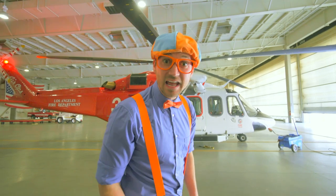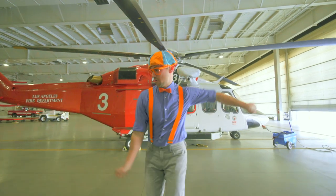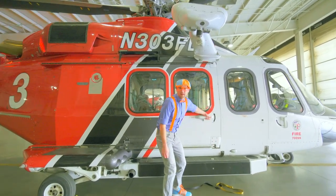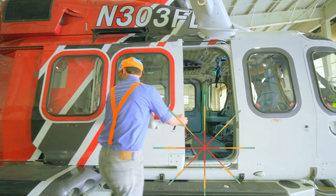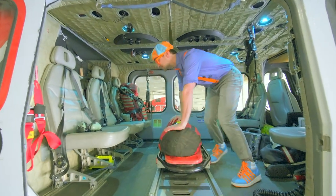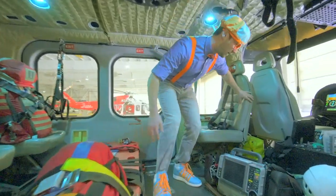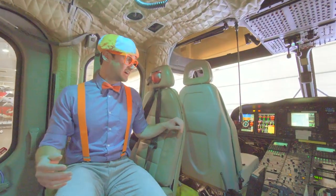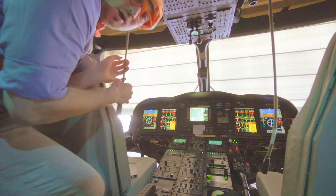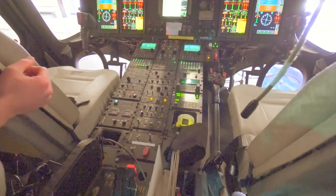Woo! Okay, now let's check out the inside of the fire department helicopter. Come on! We have to open up the door. Whoa, do you see in here? This, yeah, is the cab of the helicopter. Come in here. Whoa, there's so many cool things in here. First, let me show you the cockpit. Whoa, look up there. There's so many cool instruments, gadgets, radios. Whoa!